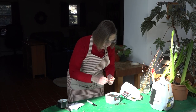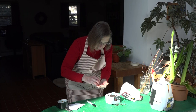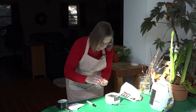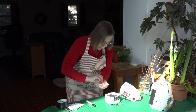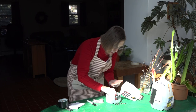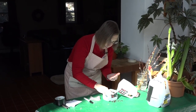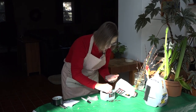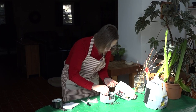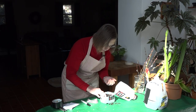The first year I did it, I thought, well, they might not grow, so I planted them a little too thickly. And now I've learned that germination's pretty good, so you don't have to plant too many. If you plant too many, it's kind of hard to get the seedlings out to plant in the garden. And I think I have about nine in here, little plants.